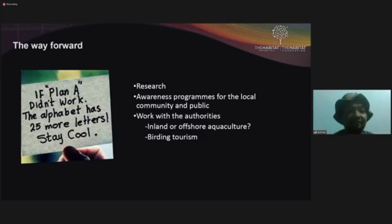Because we still have time. We still have time to make the right decision to preserve what we still have, to preserve the values that Teluk Air Tawar has. And by doing this, we're not just helping Teluk Air Tawar, we're also helping the world, because we're protecting one of the important flyways of the birds. Okay, thank you. That's all for me.